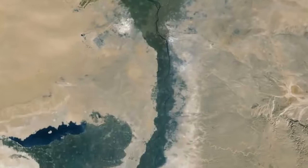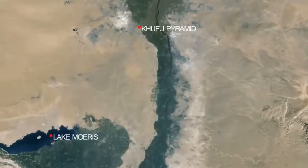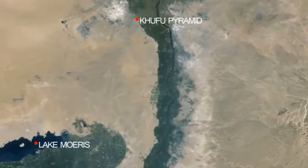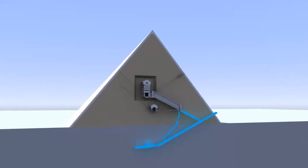There is significant evidence that spring water bubbled up under the pyramid, fed from the water of the significantly higher Lake Moeris, as a natural spring from the lake lies directly underneath the pyramid. A tunnel could have been built down to improve water flow, and as the pyramid structure rose, internal tunnels were extended to help the water flow to higher levels.